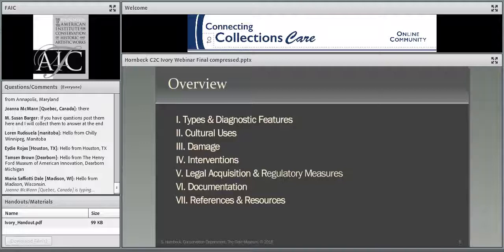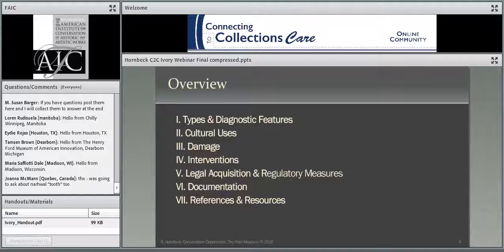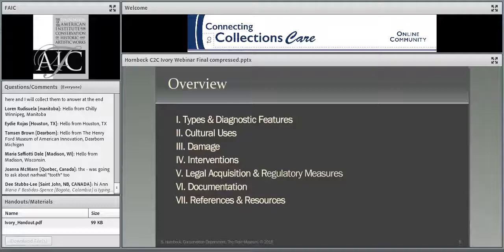We'll focus on seven sections related to ivory collections: types and diagnostic features, cultural uses, causes and manifestations of damage, and interventions, which will involve preventive measures, what not to do, and when to contact a conservator. The importance of legal acquisition of ivory and its relevance to the critical protection of living animals will be emphasized, and a brief overview of regulatory measures will be presented. Documentation, both written and photographic, for internal record keeping and for travel will be addressed, and references and resources will be shared.